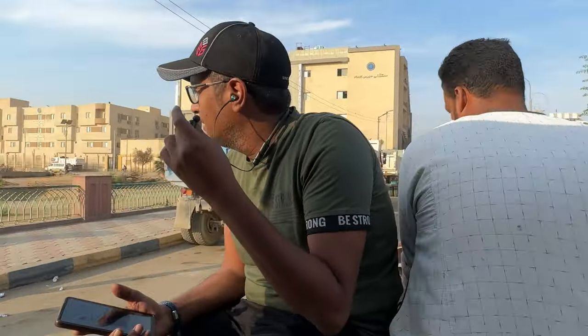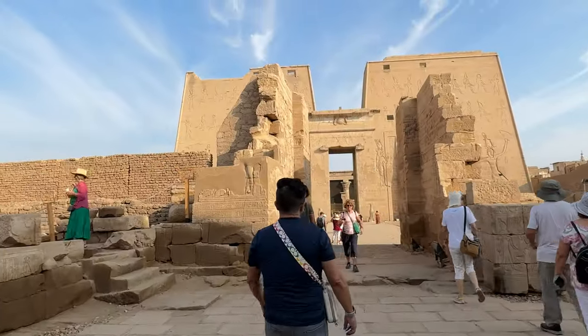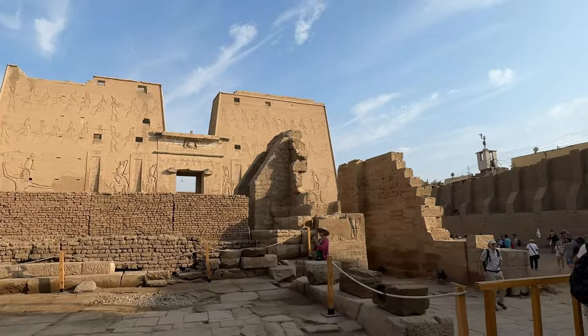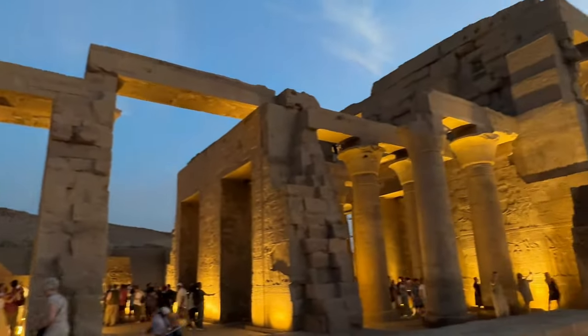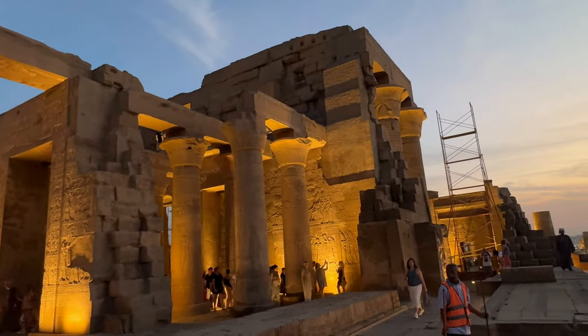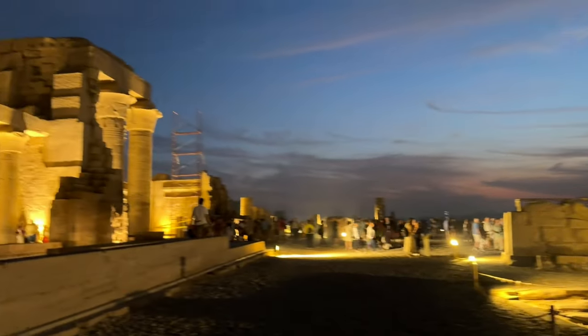Dogs on it? A lot of temples. This would be wonderful. I want to be an archaeologist.